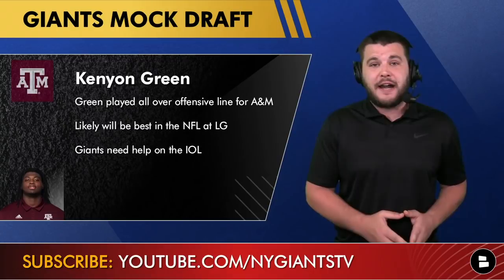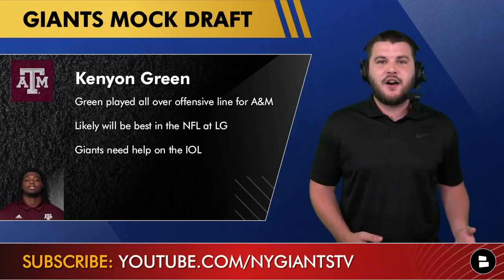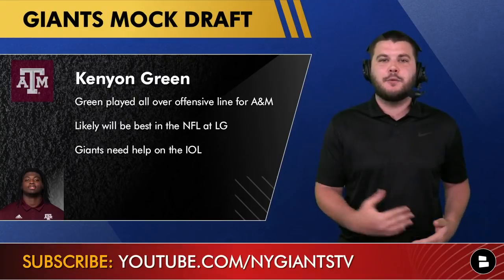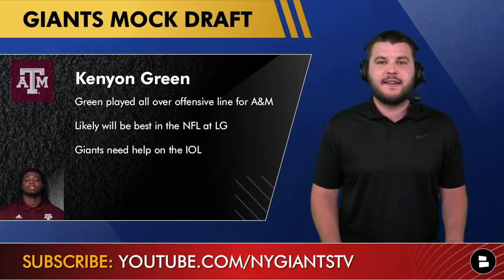He has a round one grade, in my opinion, and if he slips to 36, and you can add a second offensive lineman with your first 3 picks and completely overhaul that unit, Joe Schoen is going to have a statue built outside of MetLife if Kenyon Green and Evan Neal are hits in the NFL.